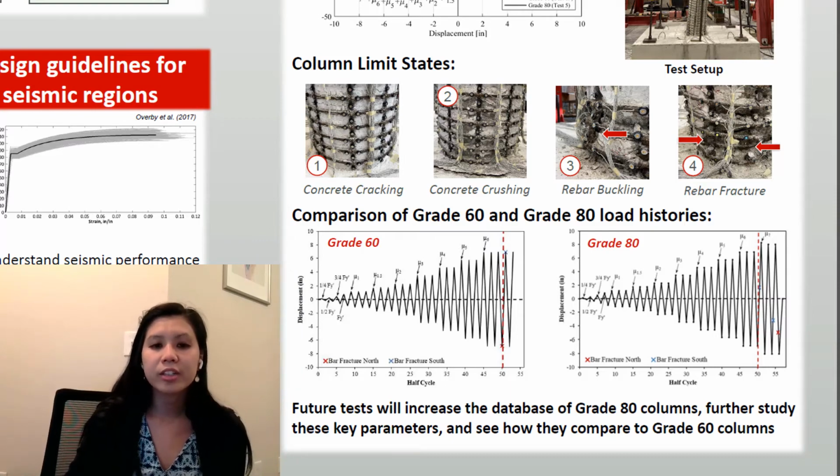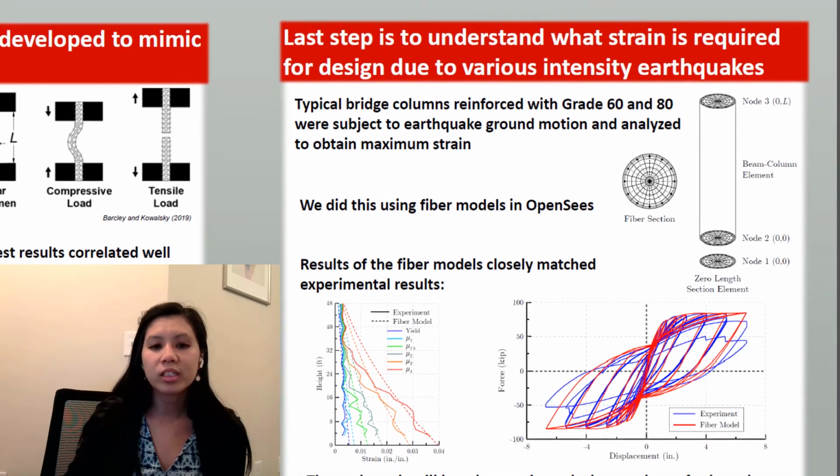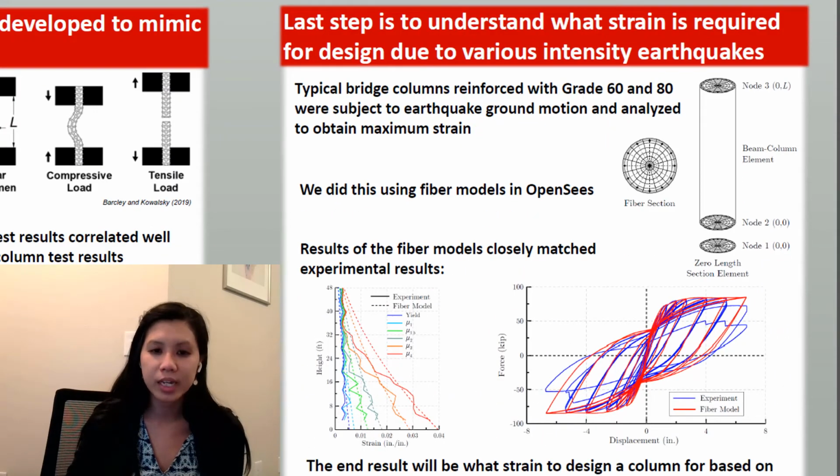The last step is to understand what strain demand is required for design. A fiber model was developed and calibrated from column tests. The results will give us an understanding of the strain demand required for column design.